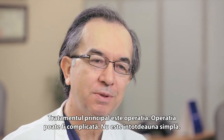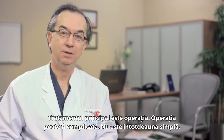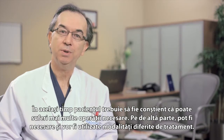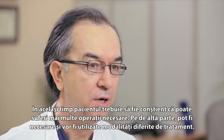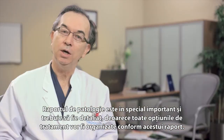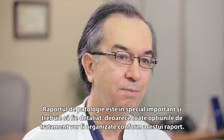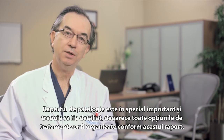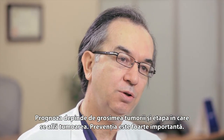The principal treatment is surgery. The surgery may be complicated and long-lasting. It is not always simple. At the same time, the patient should be aware that he may undergo a couple of necessary operations. Then different treatment modalities may be necessary and will be used. The pathology report is especially important and should be detailed because all treatment choices will be arranged according to that report. The prognosis is dependent on tumor thickness and tumor stage.